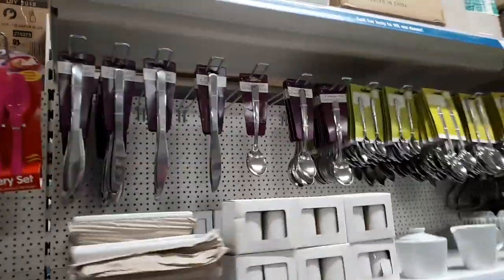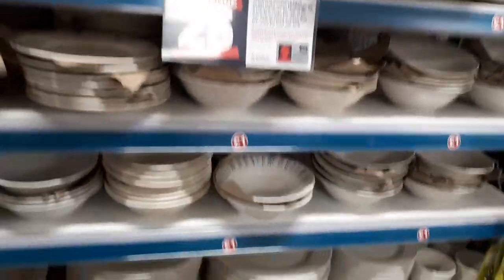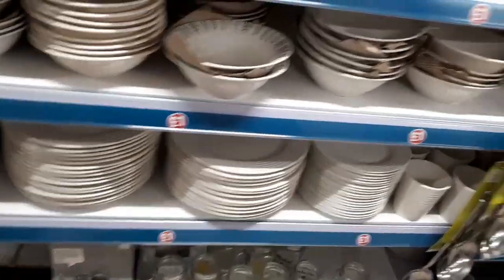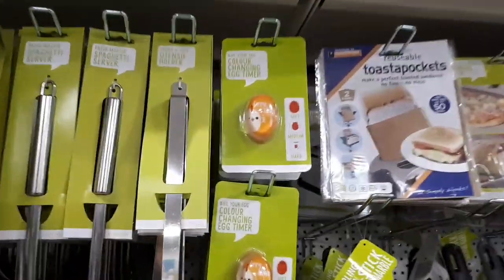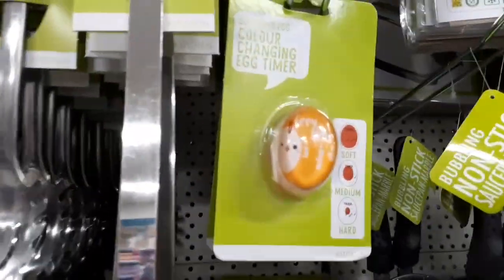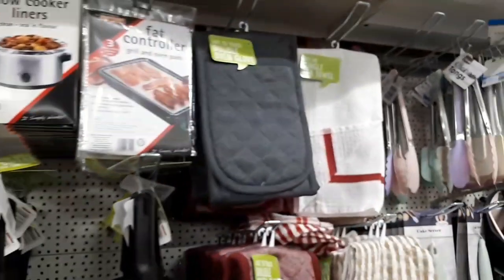And then you've got all the boring but necessary stuff, you know, spoons, dishes, plates, and all that sort of stuff. But it's nice to know where to go if you want some cheap stuff. Look, loads and loads. That egg timer thing, I bought one of them in my last haul, but I've lost it. I got it home, showed it in a haul, and then it vanished.